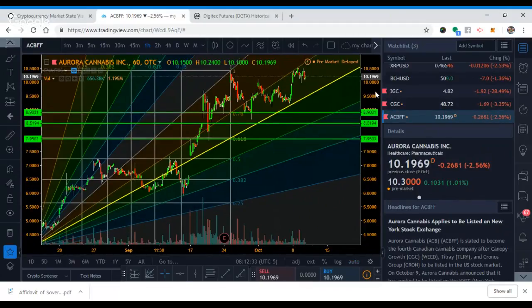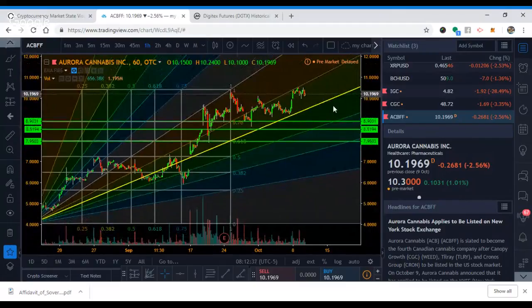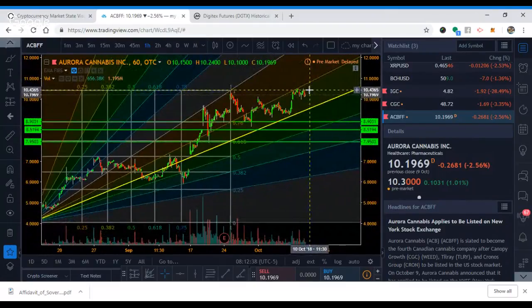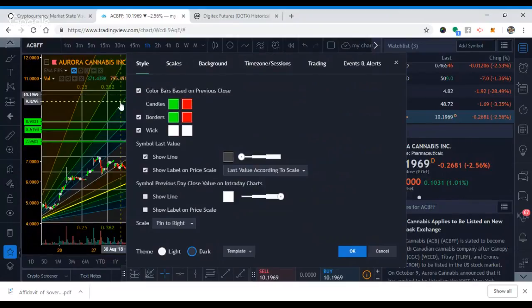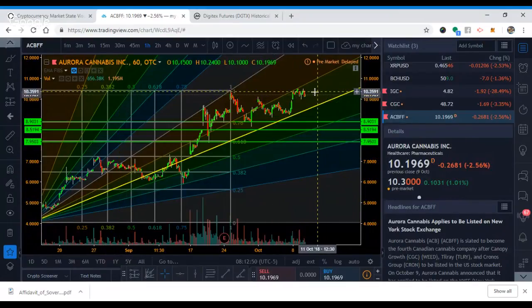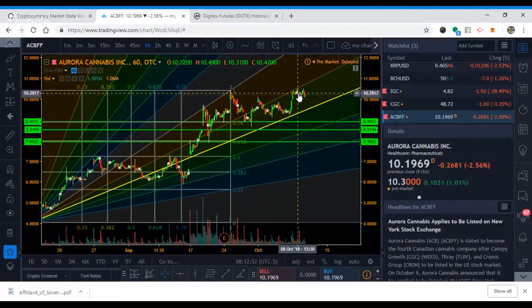Let me see. Our overhead resistance is at 10.43. Let me see the highest level. Let me check this out real quick. 10.39. So, nah, hold on. That can't be.